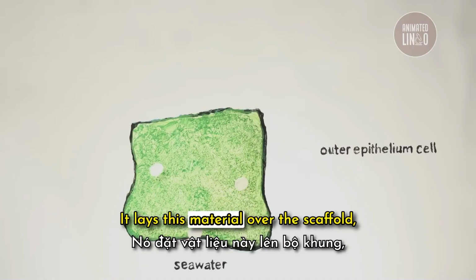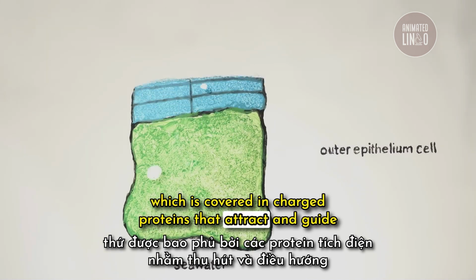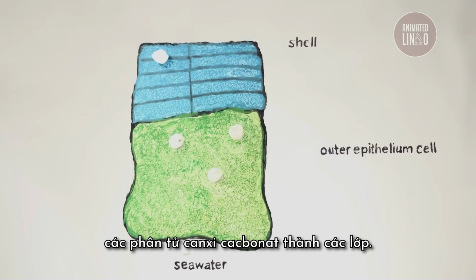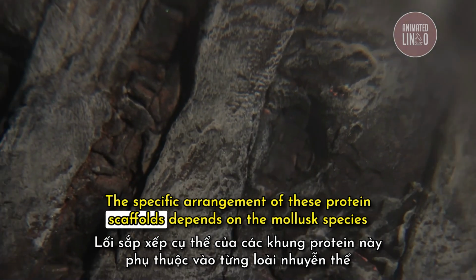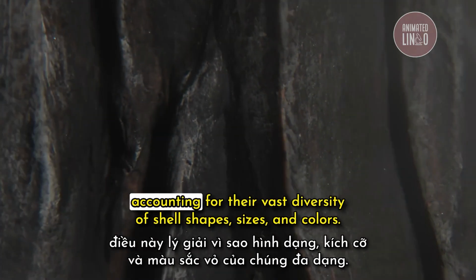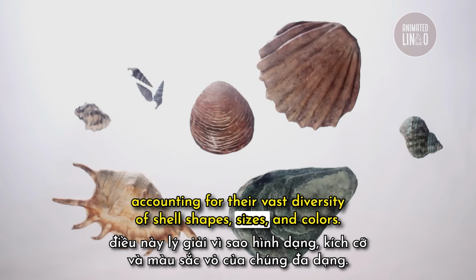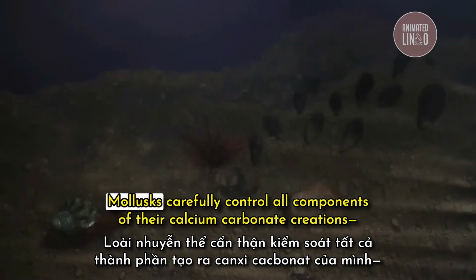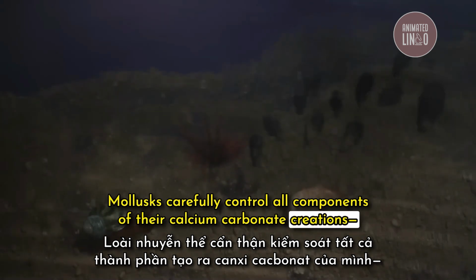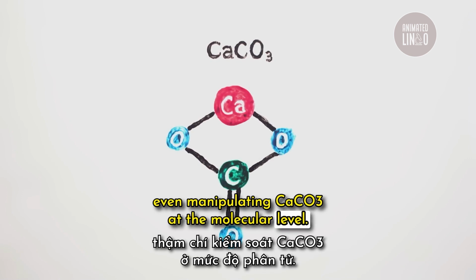It lays this material over the scaffold, which is covered in charged proteins that attract and guide the calcium carbonate molecules into layers. The specific arrangement of these protein scaffolds depends on the mollusk species and their environment, accounting for their vast diversity of shell shapes, sizes, and colors. Mollusks carefully control all components of their calcium carbonate creations, even manipulating CaCO3 at the molecular level.